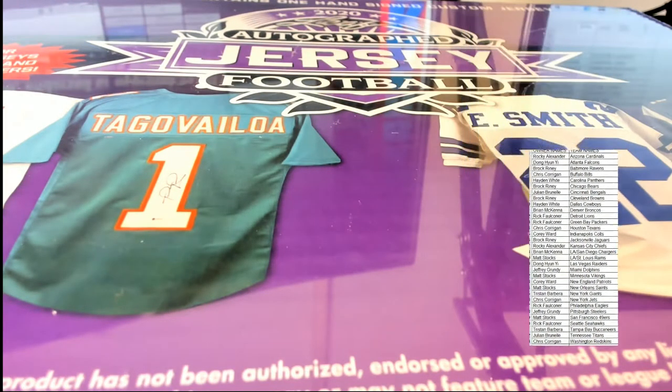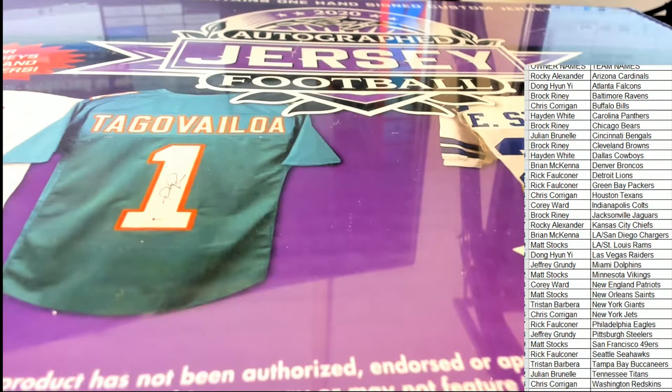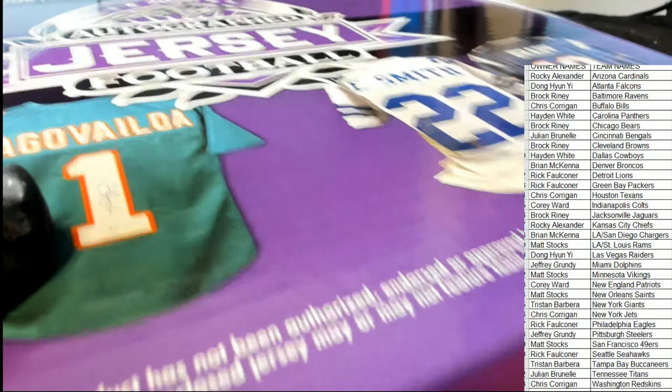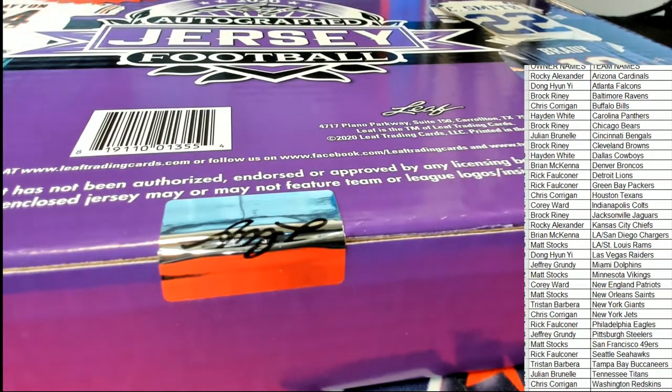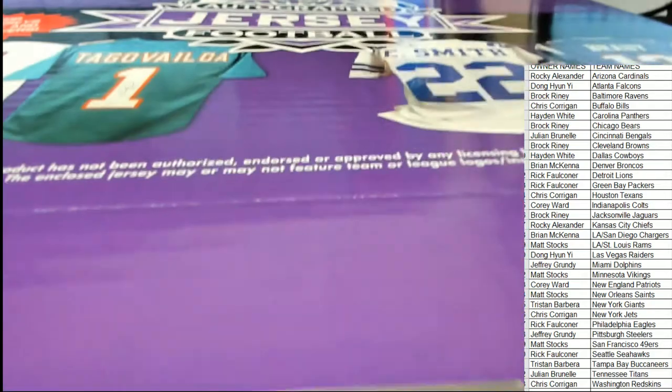Good luck in the box break. Hope we can hit a big one in this Leaf autograph jersey rip. Leaf autographed football jersey. What's it gonna be? Who's it gonna be?